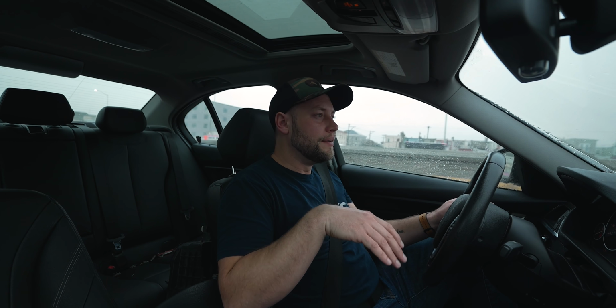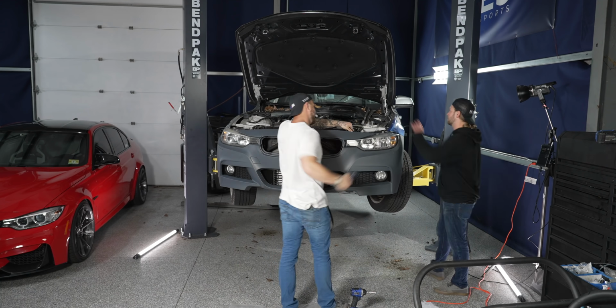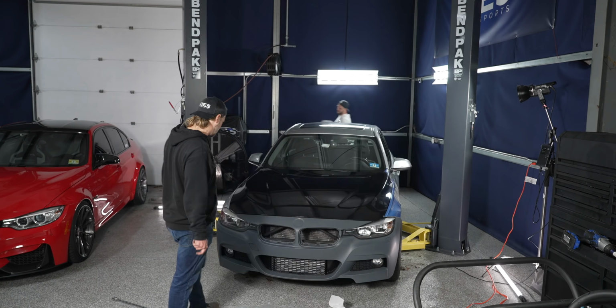We thought, you know what, let's put a full M Sport kit on it. So we did M Sport side skirt extensions, and after that, we did an M Sport front bumper. At that point, we had Edwin's old black hood on the car, because the hood that came on the car came crinkled.